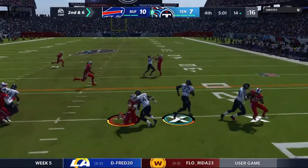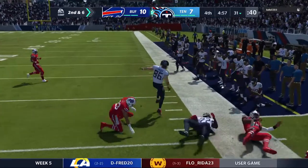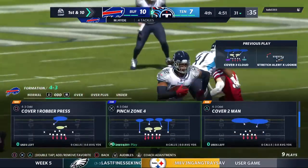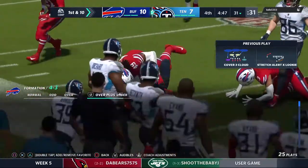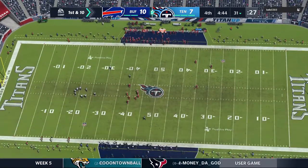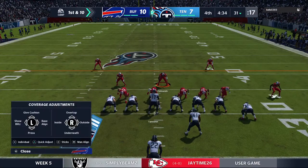They'll run it again with Henry. Room here to run. And he's got it past the 30 before he's hit and dropped. It's a pickup of 17 and a first down. Another carry for their leader and a good one. It's crunch time. They'll need him to continue to be productive in both the run and passing game in order for them to try and snatch a victory. A solid run by Derrick Henry, and here's another first and 10.